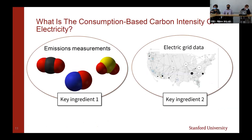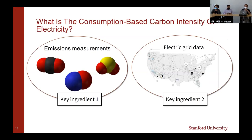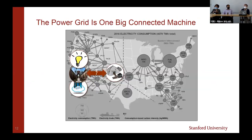In order to be able to do this sort of thing, we need two things. We need data on emissions, so the CO2 that's historically been released by burning fossil fuels to produce electricity, and then electric grid data. Those are the two sources of information we were using to do this.